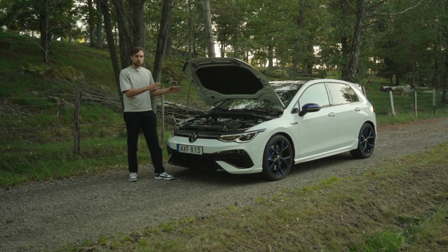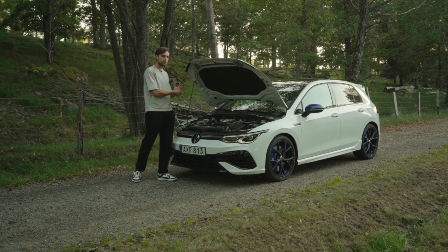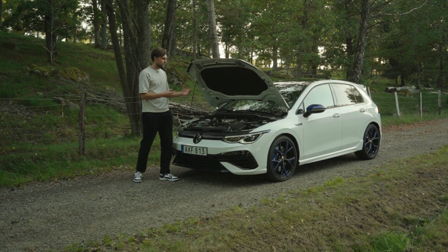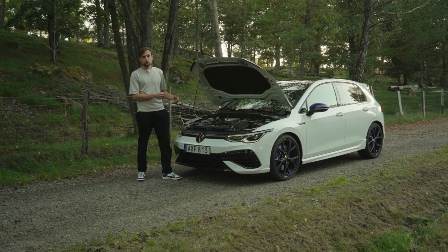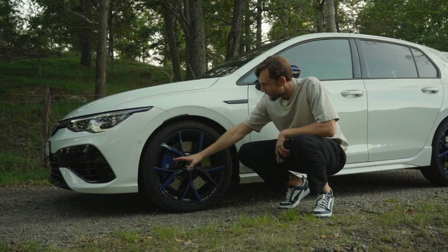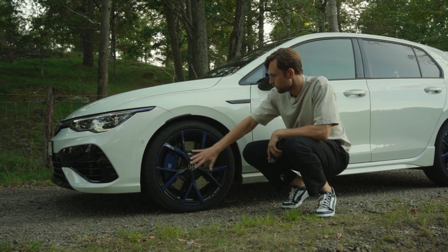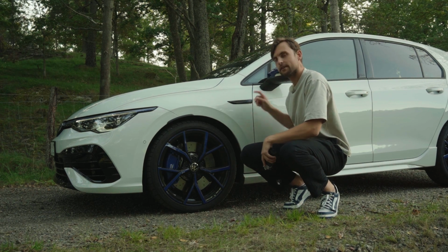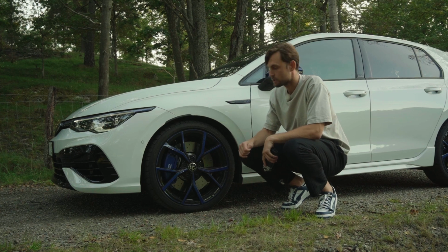But the thing with the 20 years anniversary edition is that you get a lot of things that you need to spec out a Golf R to make it worthy, to make it a good Golf R. So you do get the drift mode, you do get the special Nürburgring mode. And here we have the brakes are branded, and you have these blue accents. Blue accents in the front, blue accents on the sides, blue accents on the R logo, blue accents on the door mirrors, and blue accents on the rear R logo as well.